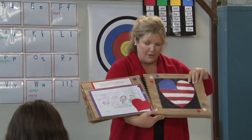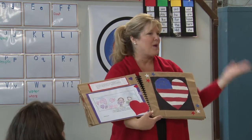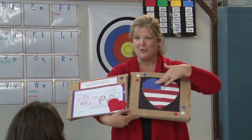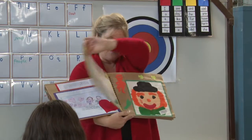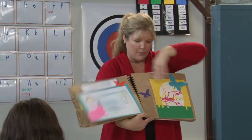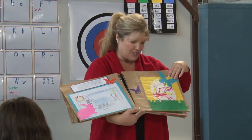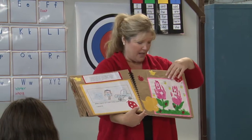And then we're right here, Mrs. Williams is like, why are we doing this? It's because it's President's Day, so we actually combined the two different holidays, Valentine's Day with President's Day. Then we have our leprechaun for March. Then we go into the holidays, so it's like the Easter. And then the last one we do is just their handprints for spring.